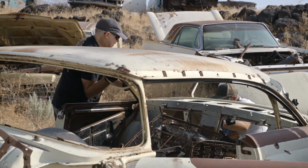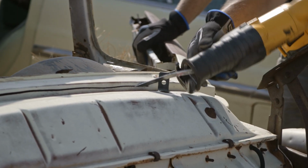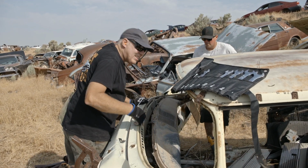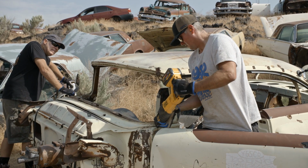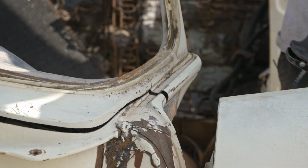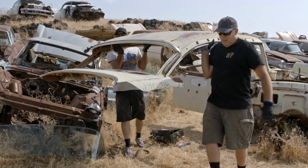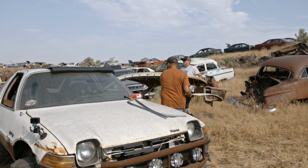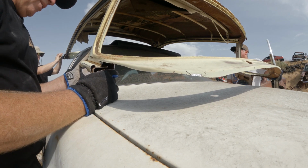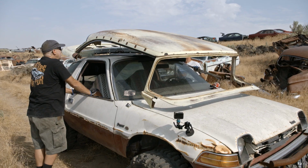Okay, man, we nailed it on this side. This is the last cut we need to make to get the top off. That's it. That's just it. This is awesome. Yes, it is. Oh my gosh, I'm stoked. This will be so convenient when we need to work on the engine. And it'll be like driving with a chopped top. Yeah. Ha! This is everything I hoped it would be.